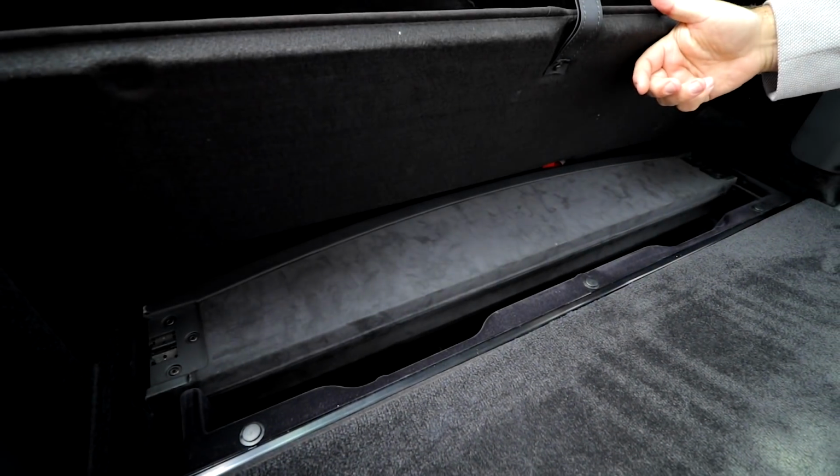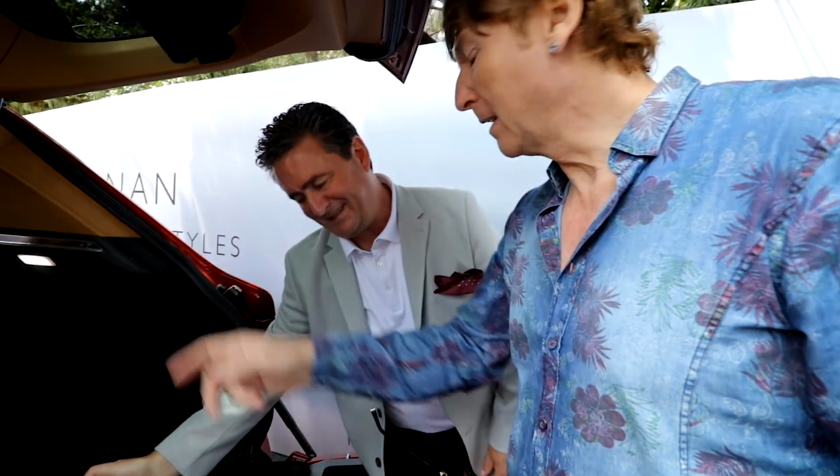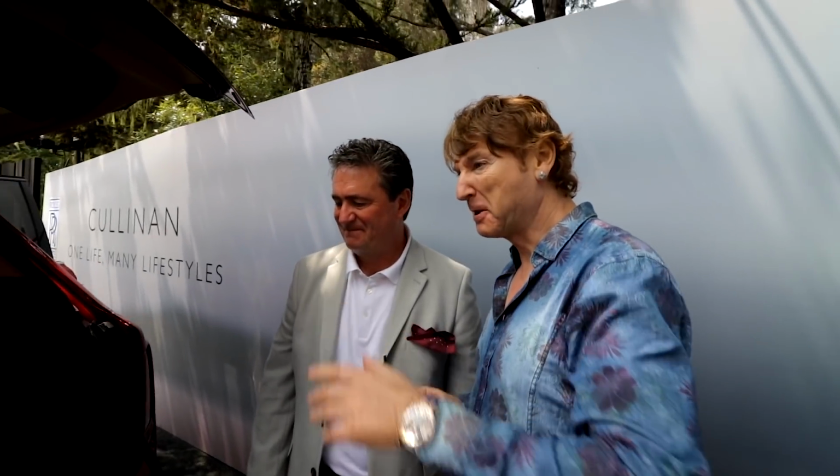Conveniently, it's actually folded up and tucked away, right? It always stays with the car. Do you press a button and it goes back up? No, that's a shame, shame on you. Shame on the Rolls-Royce, that one. Okay. That's called driver participation. Exactly, yeah. You may use the term.